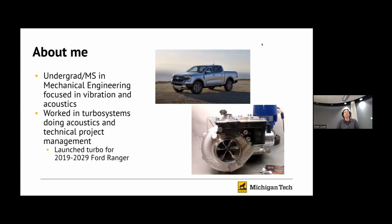Yeah, so a little bit about me. I did my undergrad and master's in mechanical engineering. So I've had kind of a twisting route getting into more of computer science work. But I focused in vibration and acoustics, which led me into digital signal processing. So my first job, I was doing acoustics for turbo systems. I was doing a lot of DSP work, running tests and looking at data. And that led into a technical project management role.